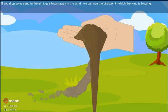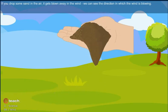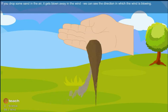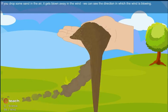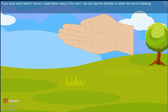If you drop some sand in the air, it gets blown away in the wind. We can see the direction in which the wind is blowing. Let's learn a bit more about wind.